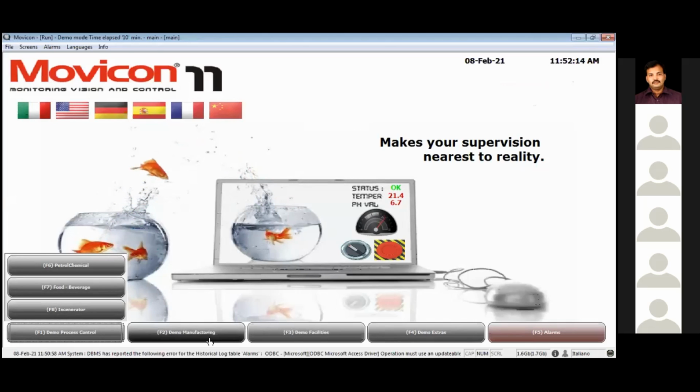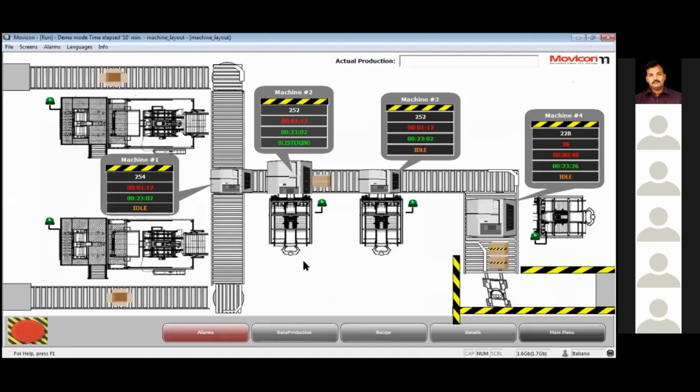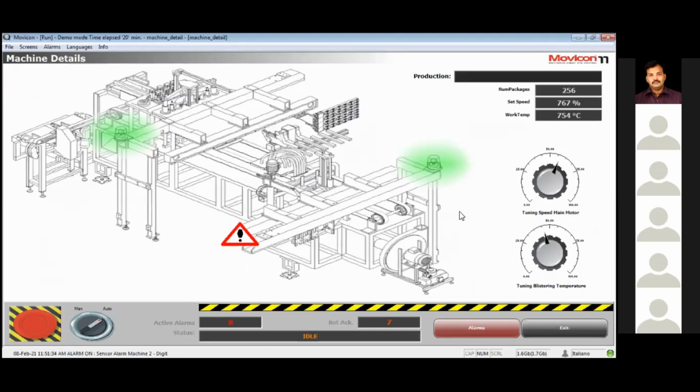Or in the manufacturing sector, SCADA can be used in CNC operating areas and production areas where the machines are being monitored, whether the machine is idle, in test condition, or in working condition. You can click on a particular machine and see what is happening with it, and you can vary the set point level.